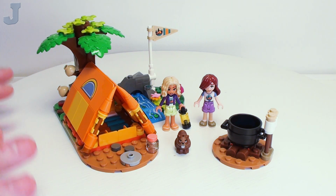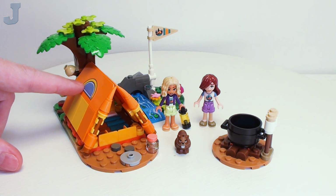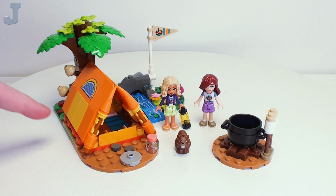You know, the older Friends sets, they have all those bright pinks and magentas. This one looks normal, so I could see this tent being transplanted into my campground. It would work. Even the witch's cauldron could too. And things would just fit. This is normal colors, not the Friends colors, but you do get two Friends dolls. So it looks more like a Lego City set, but just for Friends.